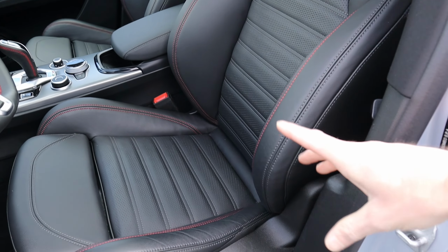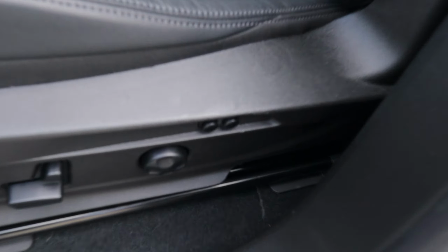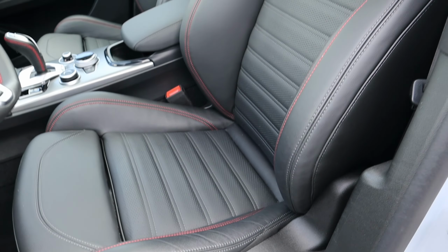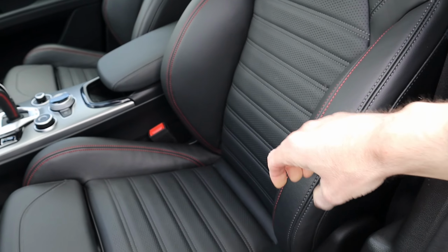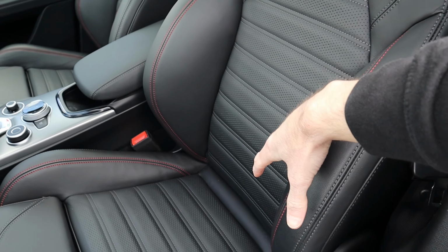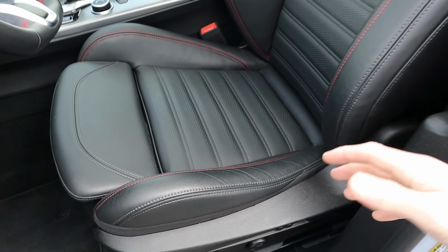I mean, they really hug you tight, and you can actually adjust them using the buttons located over here down near the seat. So if you're a little bit wider, you can loosen it up, but if you want a little bit of a tighter drive when you're driving this in the canyons, you can inflate these and they'll hug you really tight into the seat.